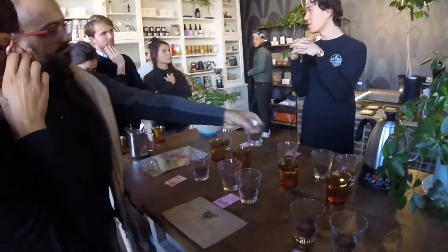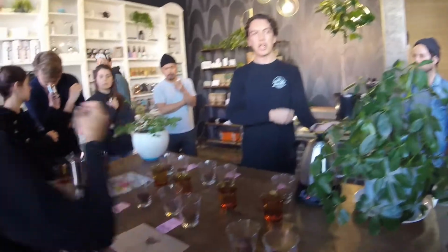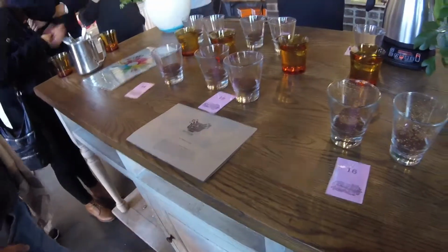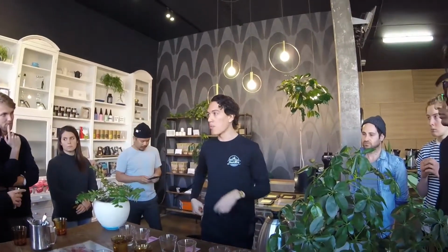Yeah, cool. So number 15 in particular, it's a very distinct smell. As I was saying before, it's a natural process, so you get all of those sugars infused into the coffee bean. With this one in particular, it's from Ethiopia as well. So Ethiopia is known for having quite fruit-driven, very floral, sweet coffees. In Ethiopia, there's a lot of heirloom varietals, they're called. So coffee just grows wild out in the bushes there in Ethiopia.